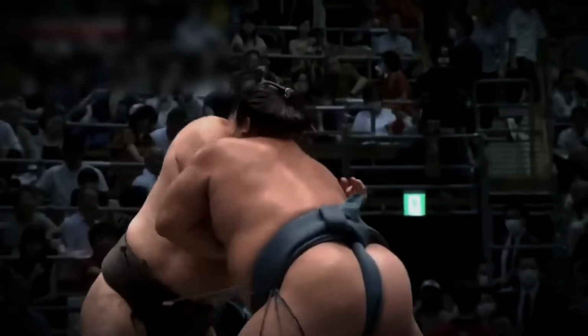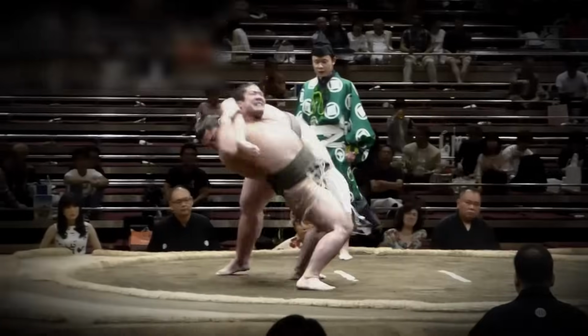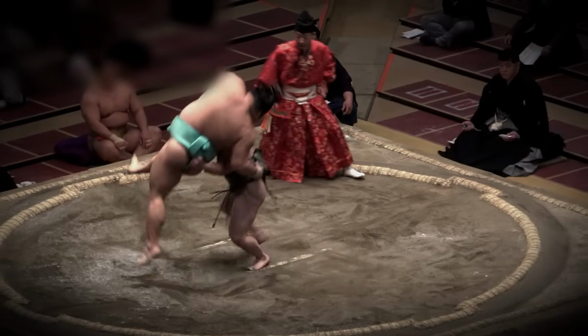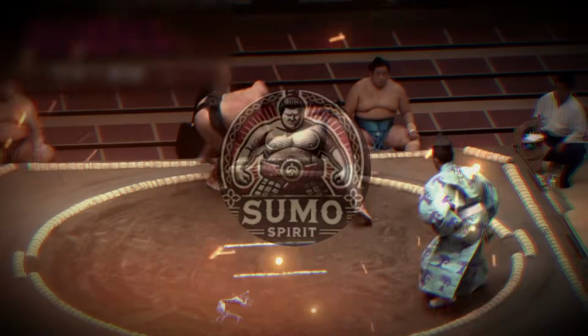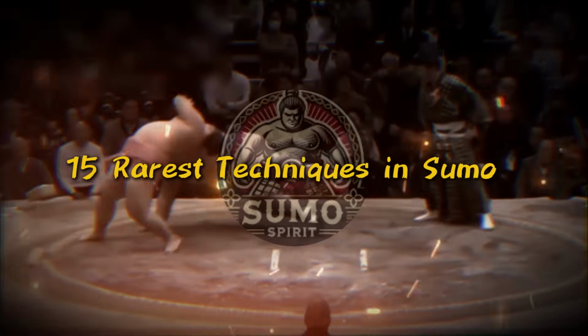In sumo, there are various techniques and moves that wrestlers use to secure victory, but some are so uncommon and rare due to the high level of skill and ability required to execute them, often considered nearly impossible to perform. On the SumoSpirit channel, we bring you the 15 rarest techniques in sumo.